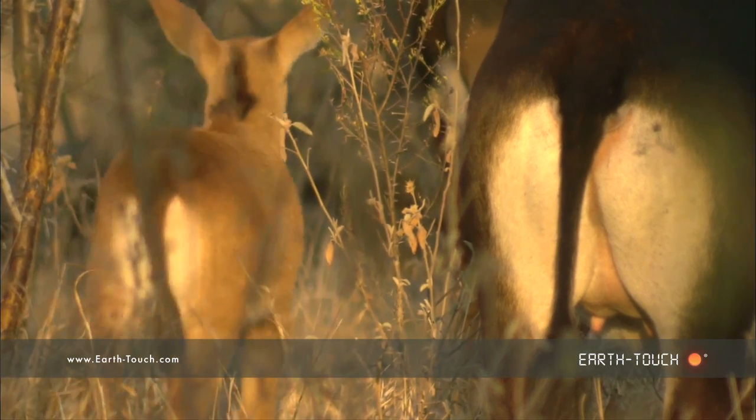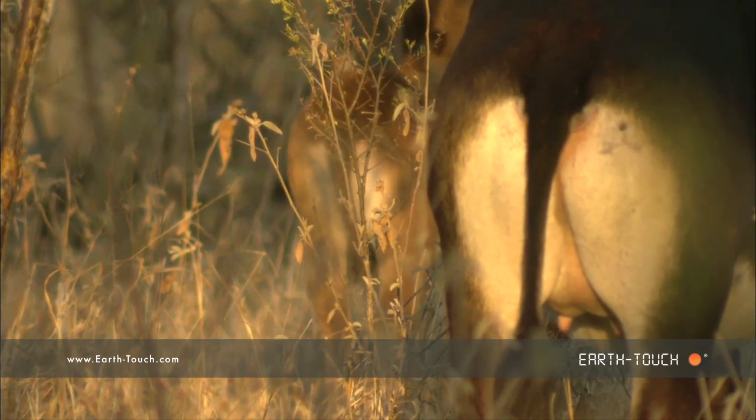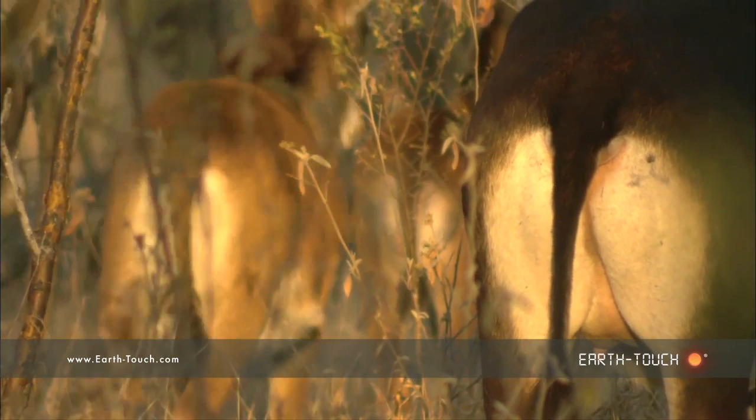You see in the females the twin pair of mammae between the back legs. These creatures drop their calves right through the year.